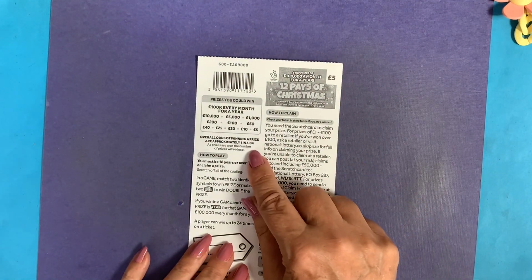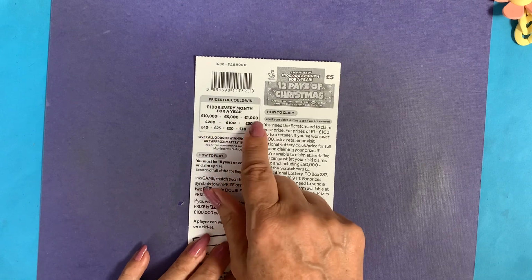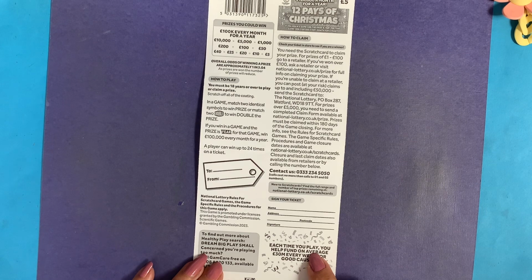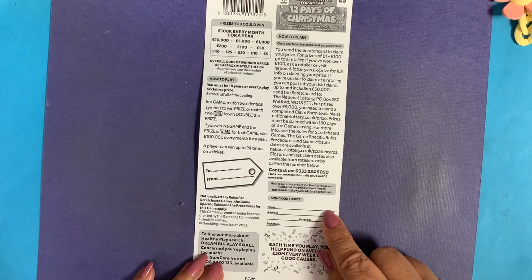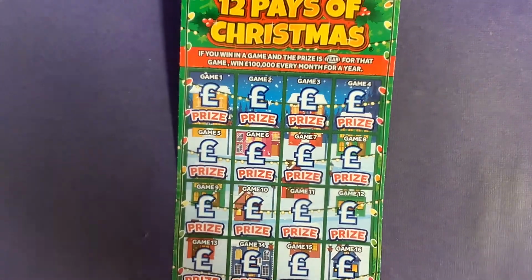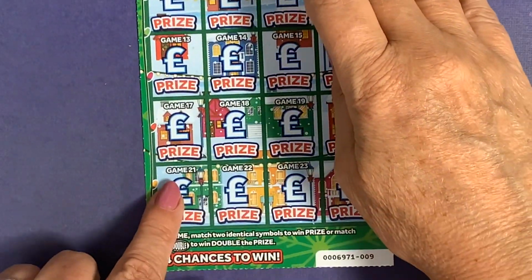So really easy. All you need to do, you've got a 1 in 3.04 chance of winning either 5, 10, 20, 25, 40, 100, 50, 100, 200, 1,000, 5,000, 10,000, or £100,000 a month for a year. Obviously, a full card is 24 wins. To be fair, I've never seen a full card on these. But all we need to do is match two identical symbols to win a prize. And if you find a double, you win double the prize. So let's zoom it in and maybe do the first 12, and then we can go up. There you go.